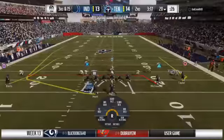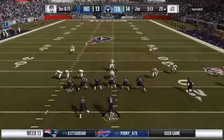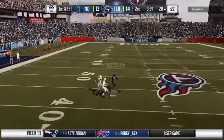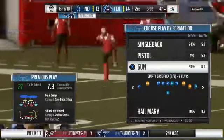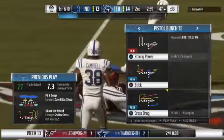Mariota will need a big play after the sack as the Titans come up 3rd and long. Working out of the gun, Mariota. And he's got a man, Corey Davis. And they work this well upfield across the 45. They give him 27 yards on the 3rd down conversion.